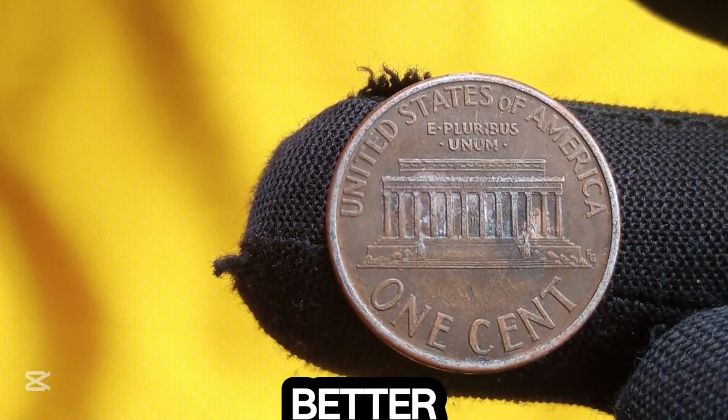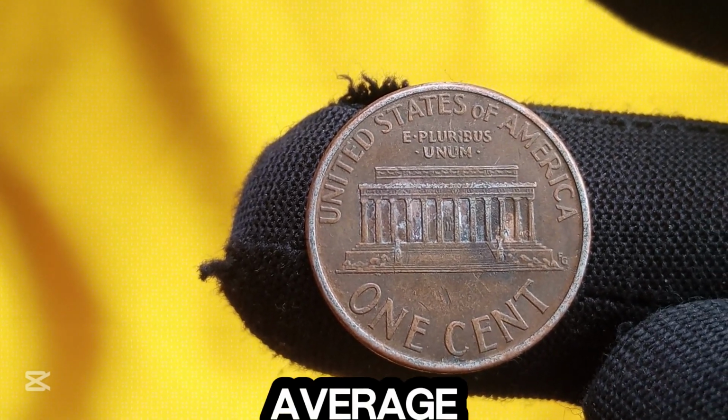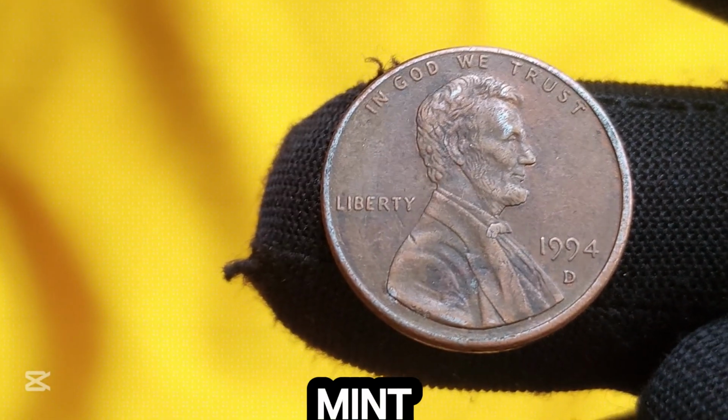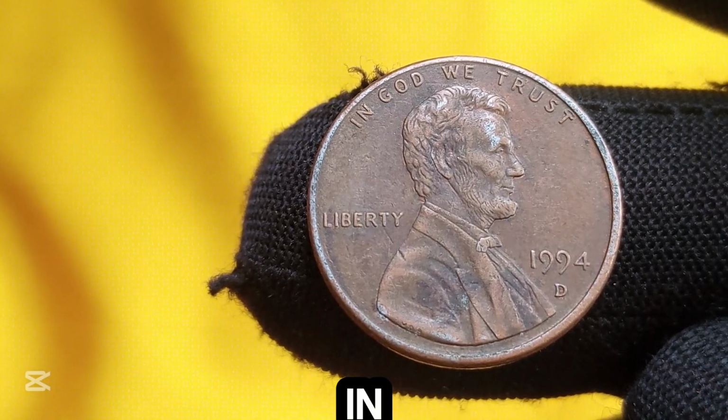Like all coins, the better the condition, the higher the price. A 1944 D penny in average circulated condition might only fetch a few cents to a few dollars, but in mint state, the numbers jump quickly. Add an error or rare metal planchet and you're in the big leagues.